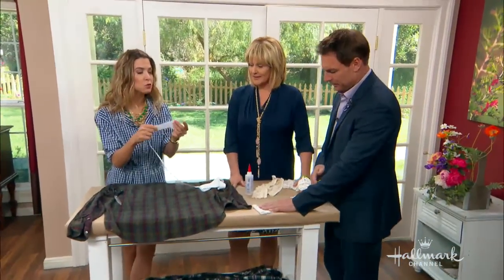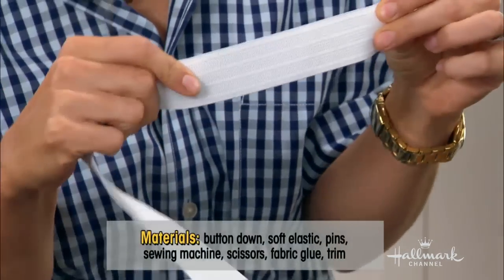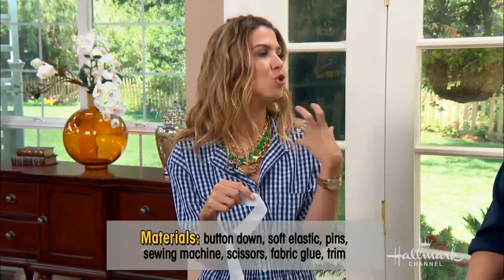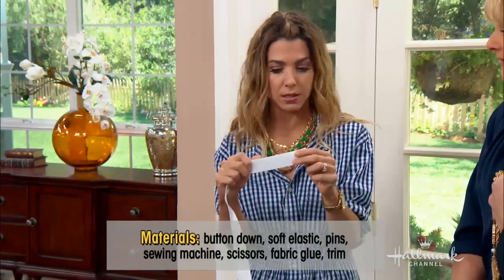Okay, so the first thing you need is your shirt and then your elastic. I bought what's called sports elastic because this is gonna go on the inside of your shirt, which means it's gonna be touching your skin. So you don't want that really thick, kind of crispy elastic. You wanna make sure it's really soft. Sports elastic is a great option.